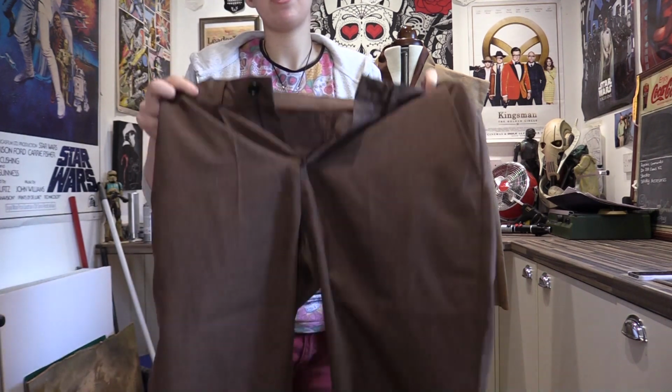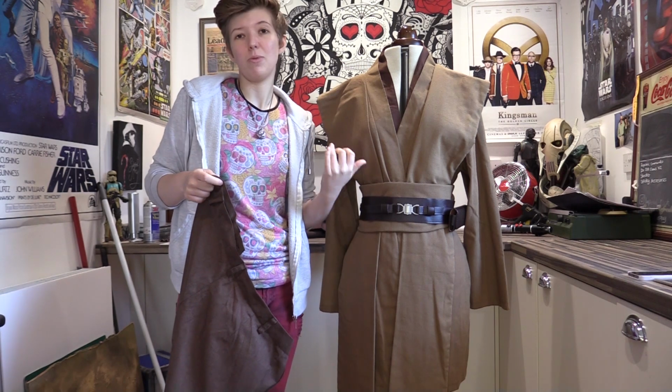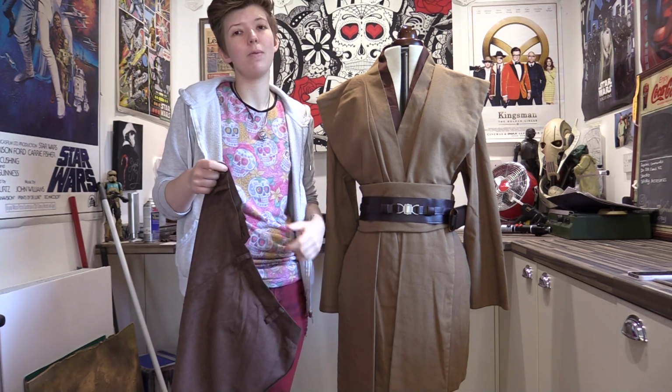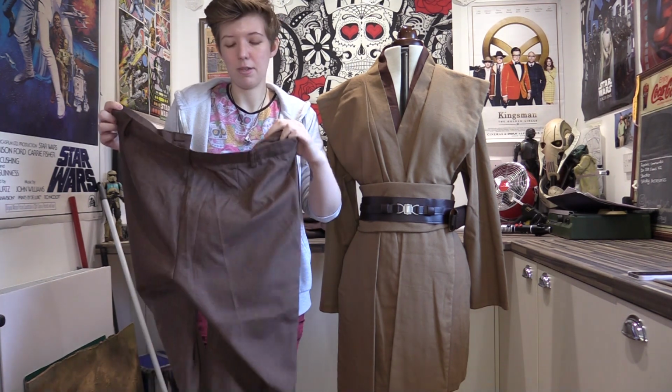Now here we have the trousers. I do have a couple of CosplaySky costumes actually. As I said, I got my Krennic, and I also recently got a Tatooine version of Luke Skywalker, so when I'm doing stuff with the Land Speeder, I can wear that even though it hurts to be a rebel.